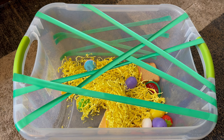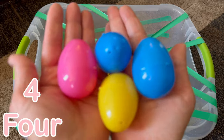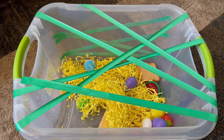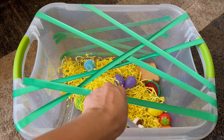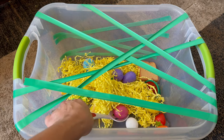Okay, so we have 4 eggs so far. We still need to get 6 more. Are you ready? What color should we get next? I can see a purple one over here. And, oh, here's a pink one. Should we get the pink one? Okay, let's get the pink one.